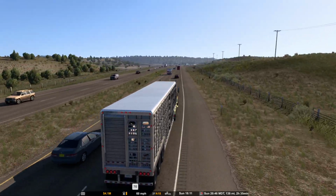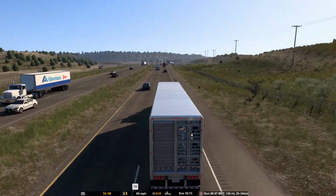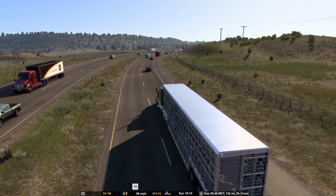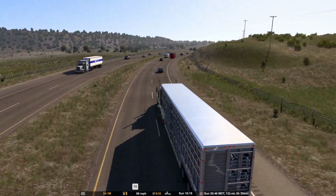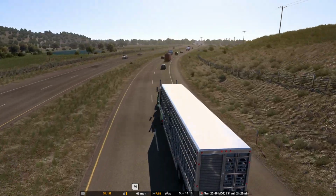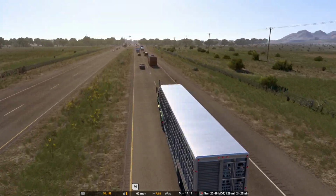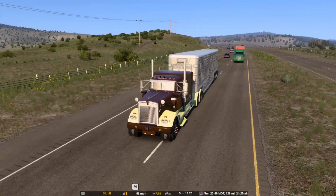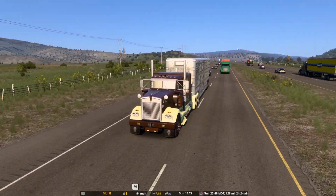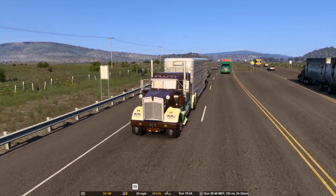Trying to get to a straight line to turn the camera around and show you the front of the truck, but we can't really do it now. I'm pretty sure we're gonna have a straight line after this curb in here. Yeah, I think this will be enough. Let's go back. Here we go. It looks cool. I love the headlights and the colors combo, the combination. The big antennas.